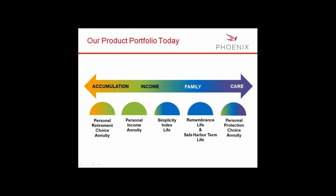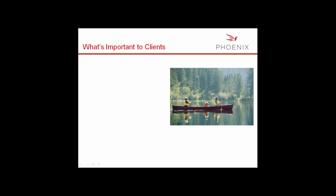So our product portfolio today consists of accumulation products and what we call care products. We have annuity products, we have life insurance. We're going to focus on the Safe Harbor term. But I'd just like to mention to everybody on the phone that we do have a final expense product called Remembrance Life. From $10,000 to $100,000 of death benefit is available for final expenses, and it's a good product with critical illness also available on the contract. So I just wanted to mention that in passing.